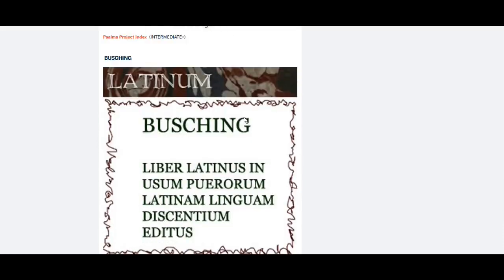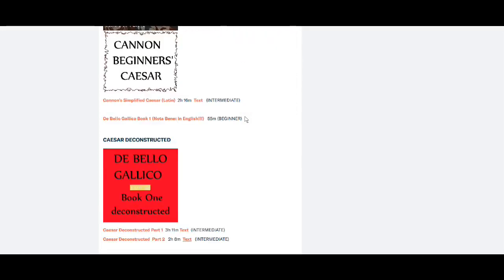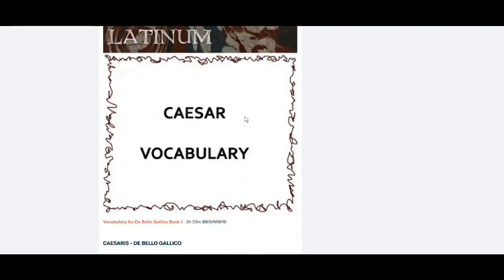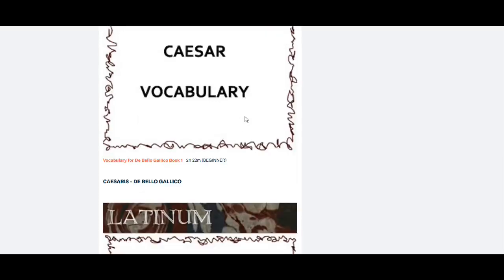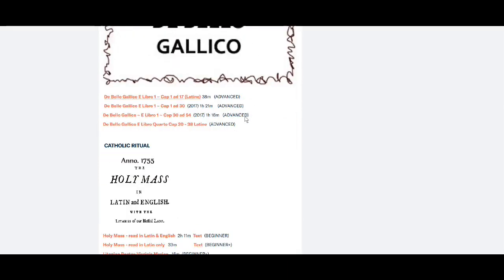Bushing wrote a useful book called Liber Latinus in usum puerorum Latinam linguam discentium editus, and this is an introductory encyclopedic work that covers a lot of material and words that you would have if you've used the Comenius material, which I highly advise you do. It's then accessible. Various Caesar texts. If you are new to Caesar, then the deconstructed Caesar is probably the best. Caesar vocabulary, if you want to learn the vocabulary before you start learning Caesar or while you're learning Caesar, and then various texts in audio.